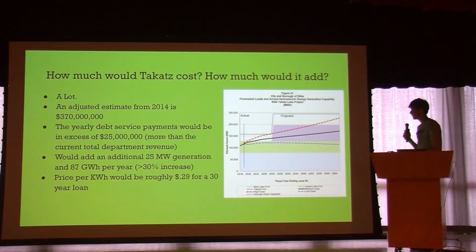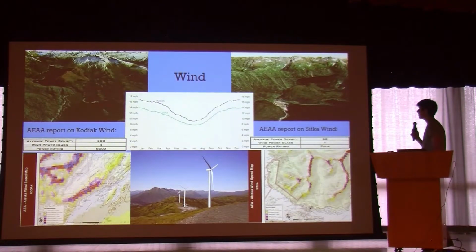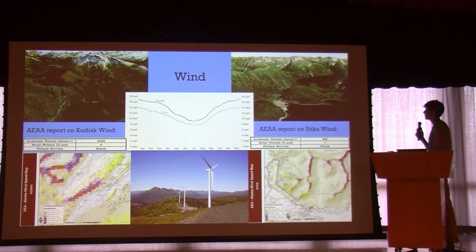So even though it is a lot of money, there could possibly be a situation where it would be more financially worthwhile for us to pay the debt service on a massive project like this than to pay for diesel costs if our electricity demand keeps on going up. So yeah, wind energy. Moving on from hydroelectric.